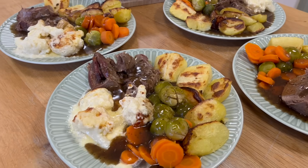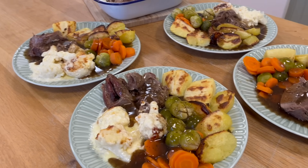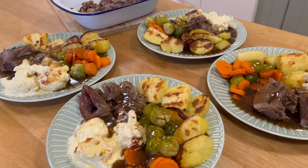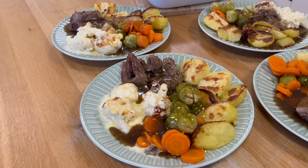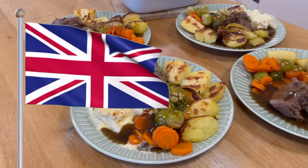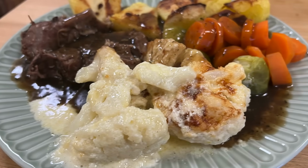So each plateful of food that you can see here, because of the cost of the meat, is €4.37. But it's Sunday lunch. We don't eat like this every day. It's a treat once a week. We're British. We have to have our roast dinner every single Sunday.